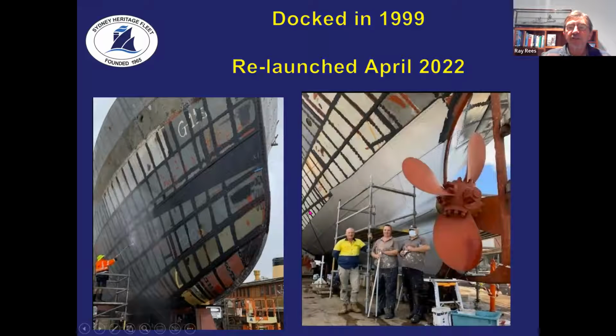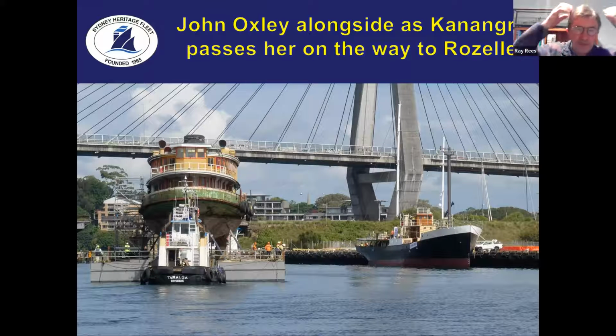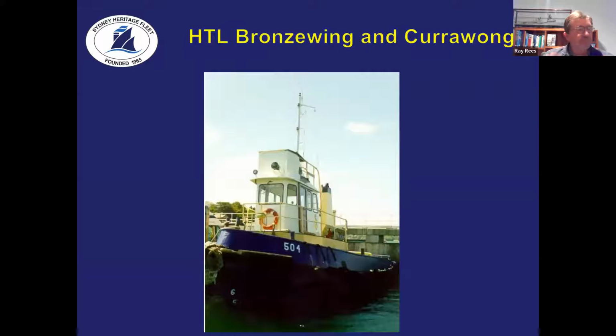But here she is as she's being painted and getting ready to go back in the water. And when we did what was called the swap project a few months ago, and it made the news, people in Sydney may have seen it, we put John Oxley back in the water. Here she is alongside near the Anzac Bridge, and we took Kanangra out and put her around at Rozelle. So now they sit alongside one another as they again gradually get restored. But funding is a never-ending problem, as you can well understand.